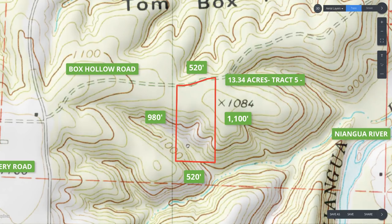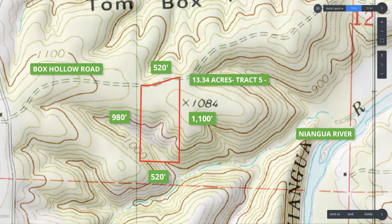You would likely have at least a wet weather creek or whatnot flowing across this, just based on looking at this area. There may be some springs. When I see draws like this on a topo map, I think about springs because we see that a lot. We have not walked that part of the property to explore that. You're welcome to go out and do that. And then over here to the east, just about a quarter mile, you've got the Niangua River. So super, super nice tract.